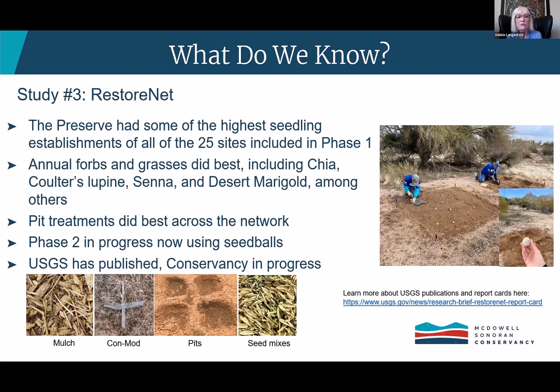So what did best? Well, of the 25 sites, the preserve had the highest seedling establishment, and what established, annual forbs and grasses, did the best, including chia and senna and desert marigold. And from a grasses perspective, purple threeawn, for example. The pit treatment did the best across the entire network, though.